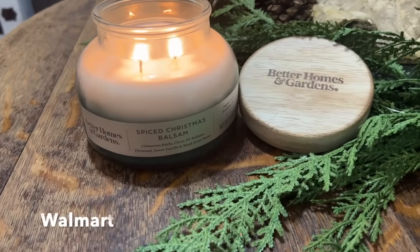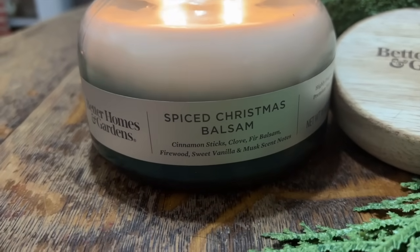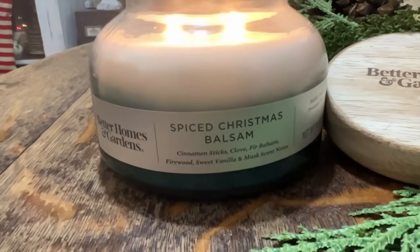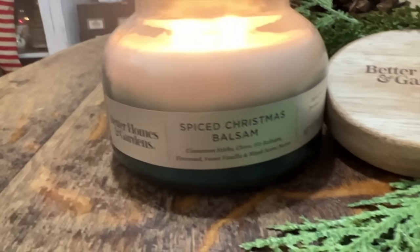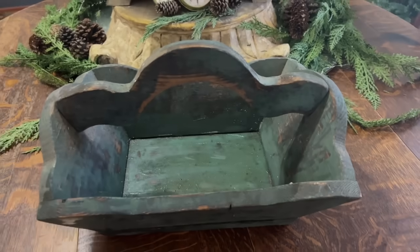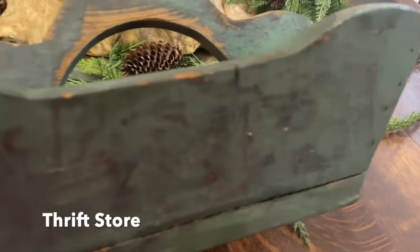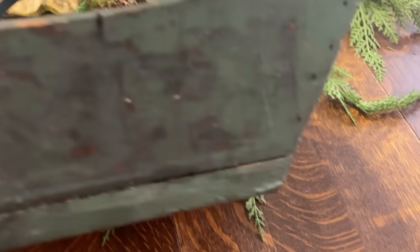So I didn't show this, but we did stop at Walmart. This was a few days ago, and their Christmas was 50% off when we were there still. And so the only thing I really grabbed from there was this candle. I just couldn't pass it up. It smells so good.